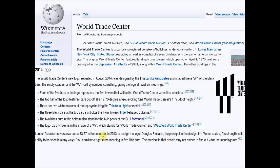Well, we're not just going to take their explanation, we're going to have a look and see what the hidden meaning is behind this logo for the World Trade Center site, which they released here at the end of August, just before the completion of One World Trade Center, which we know opened its doors on the 3rd of November 2014.